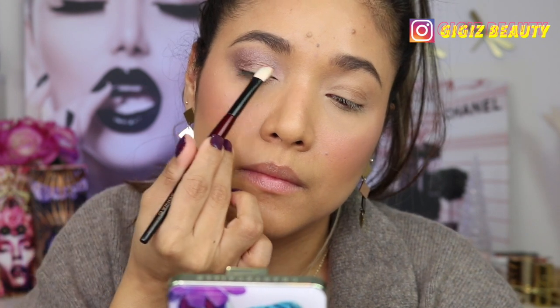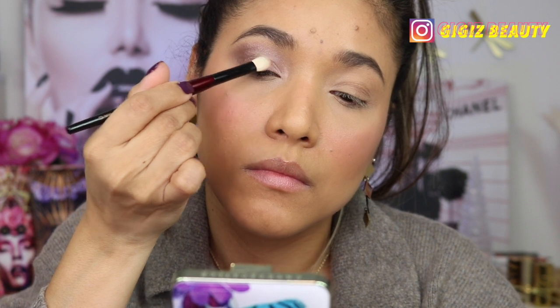I could already tell. These shades are also nice to apply with your fingers if you don't mind, or you can totally just wet your brush to get more pigmentation. But I think you're able to see where this is going.